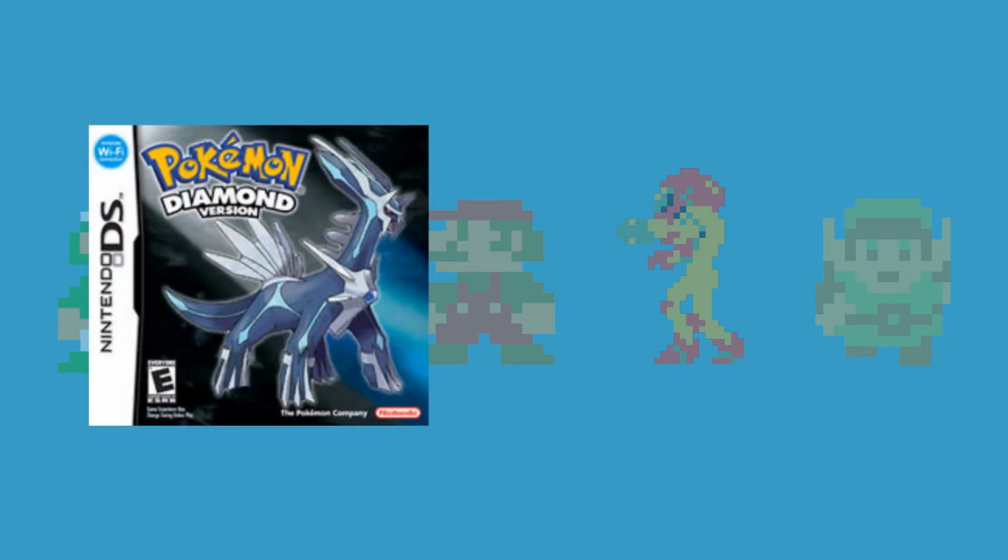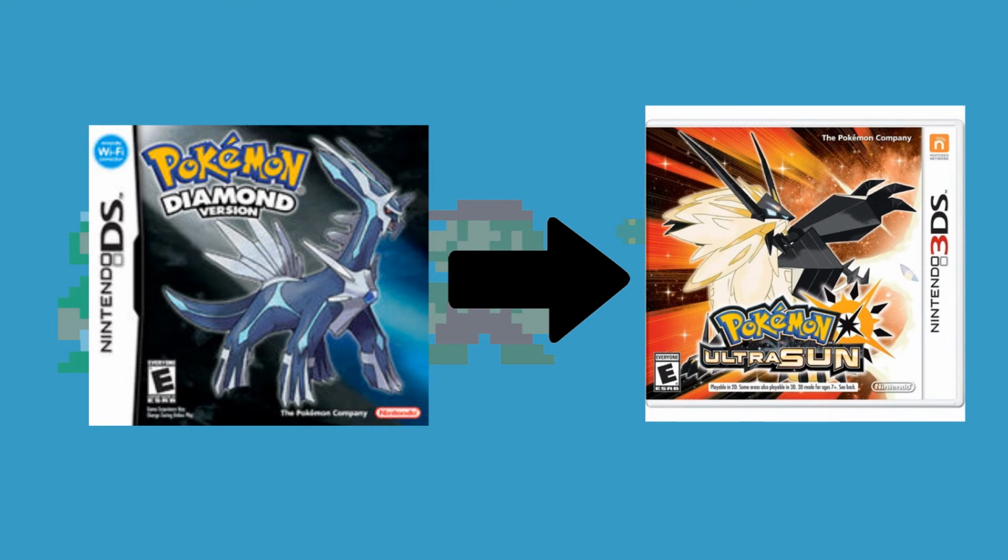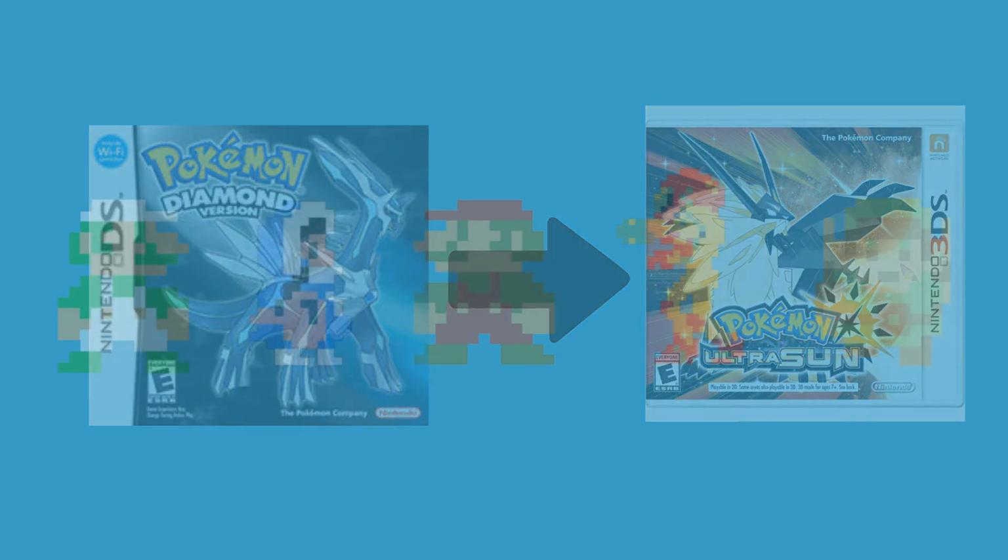Now, from Gen 4, these Pokemon are able to be sent over to the newest games, the Sun and Moon games. And that is awesome, and something I will definitely be trying with my new Manaphy and Jirachi.